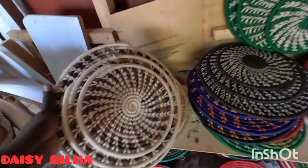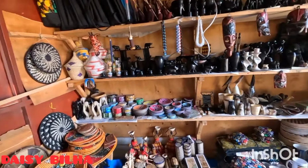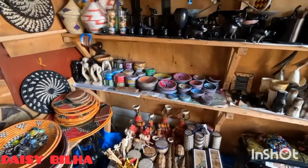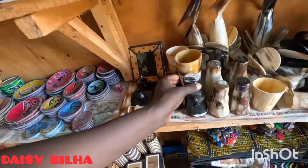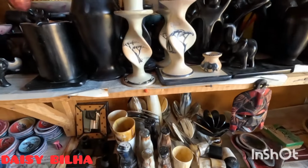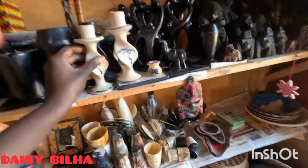Oh my, look at these guys. This one is a decoration. We have various colors. We have also this one. Wow, we have these plates. Guys, look at this one. Wow, oh wow, a salt shaker. This one's a salt shaker. We have a stand, this one is for a candle. I want to leave her number down below.